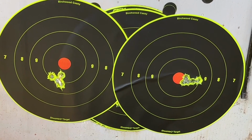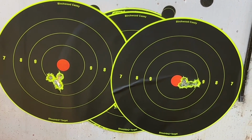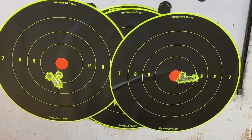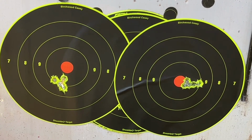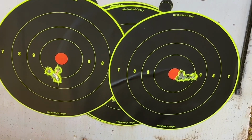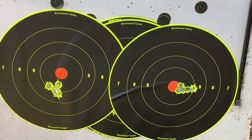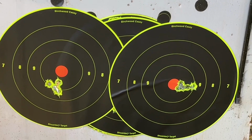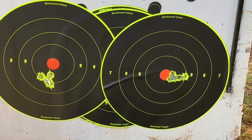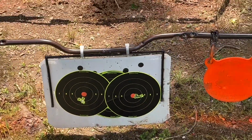I've got to call it about even between them because they're hanging right in there. And I know they're not dead in the bullseye, because these were not set in dead on accurate, but I held in the same place each time, and you can see there's some human error. You could pull just a little bit, so they're doing great. All right, let's go back and try one more test.